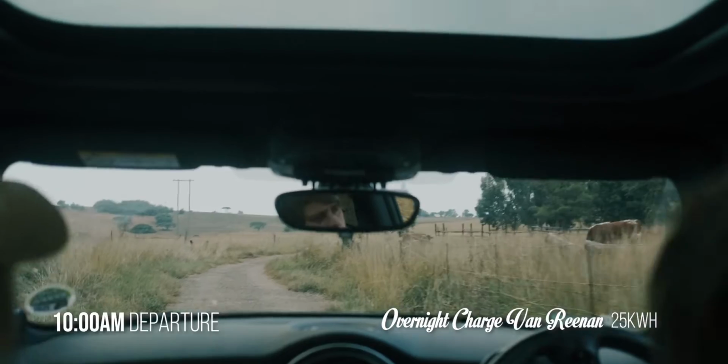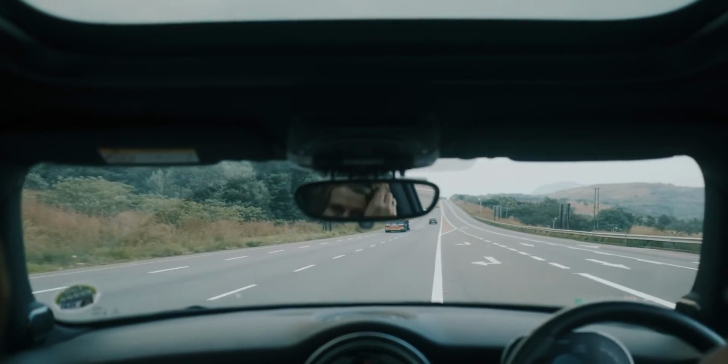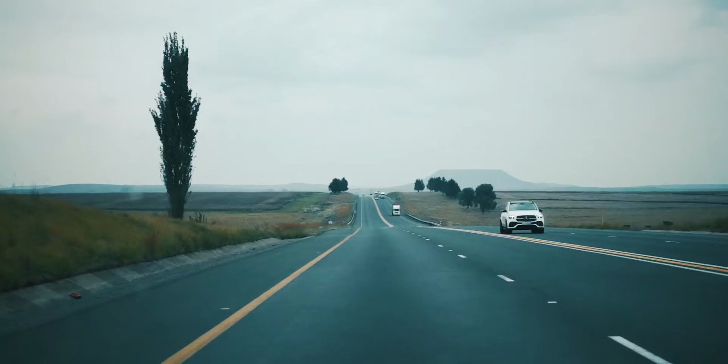With a slow charge overnight, we left Wyford Farm in the morning and headed home. Coffee and a snack stop in Harrismith, leaving with 99% charge. We'd need one more stop at the Vaal, about 135 kilometers outside of Johannesburg, and then we'd be home free.